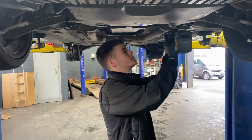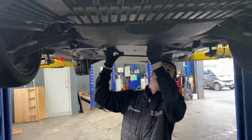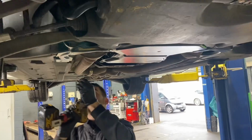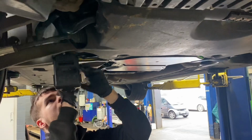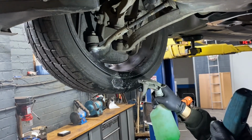Another part that we realised is missing during reassembling the car is the rear under tray. So we've got a brand new one from Mercedes. It wasn't too bad actually, I think it's about £50 with new bolts. Bolts are about £2.50 a pop at the minute. So Nathan's just popping us a new under tray on, so that completes the underside of the car.